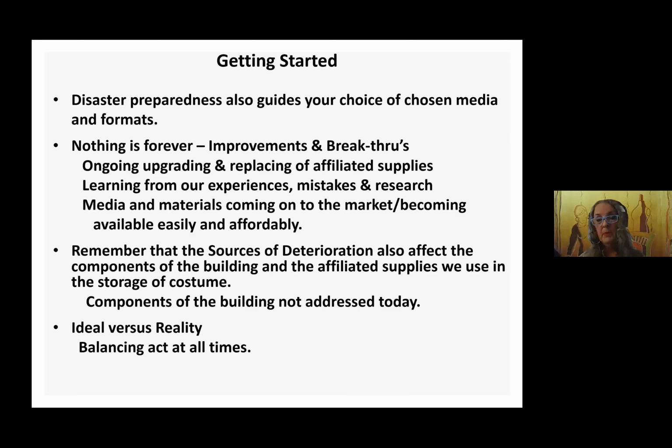We also learn from our experiences, our mistakes, and research that's ongoing, both in the conservation field and other fields that are related to the industries that create the media and the materials that we use. And the good news is we all have media and materials coming onto the market and becoming available easily and affordably. When I got into the field of conservation in private practice, way back when in the Stone Ages, you couldn't buy a package of acid-free tissue, buffered or unbuffered, without having to buy what would seem to be a boxcar load. Now you can get it via Amazon for just 100 sheets at a time in different sizes or a roll. You don't have to rob a bank to buy it either. So that's wonderful.